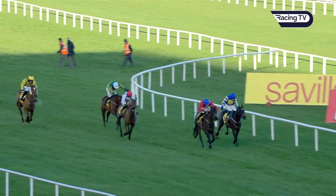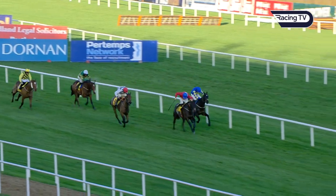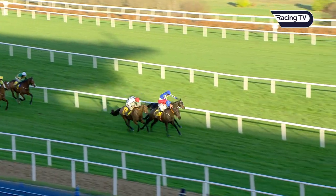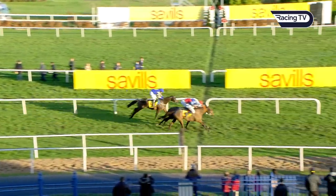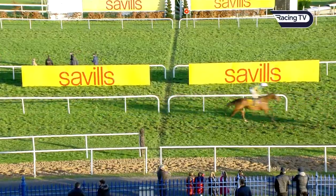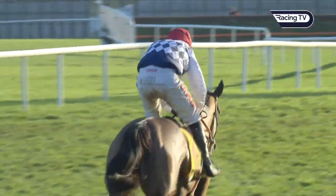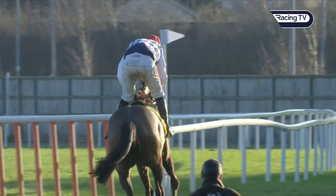Inside the final 200 yards, it's Aplu Tar with the smallest of leads from Kemboy. Galvin is still coming on the near side. Aplu Tar is all out from Galvin, who's closing with every stride. Galvin on the near side of Aplu Tar and Kemboy in a belter of a Savills Chase, then Mellon and Janadil.